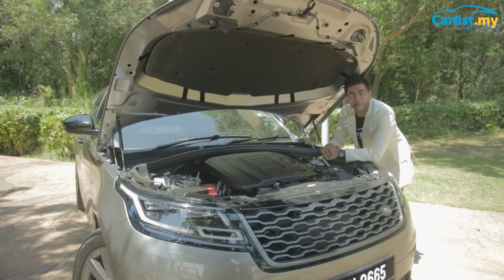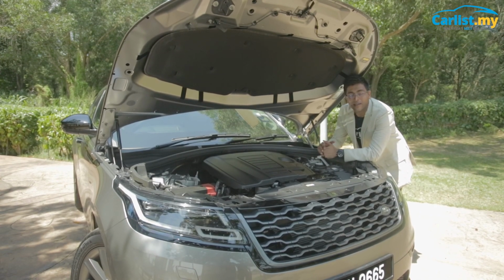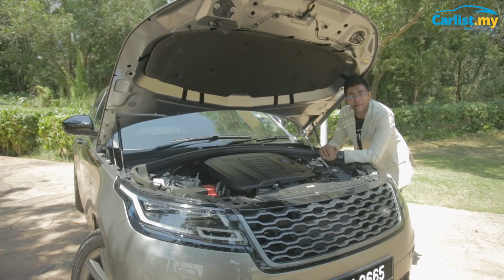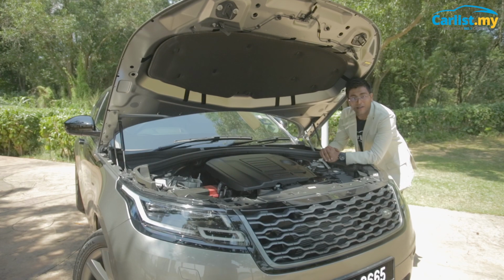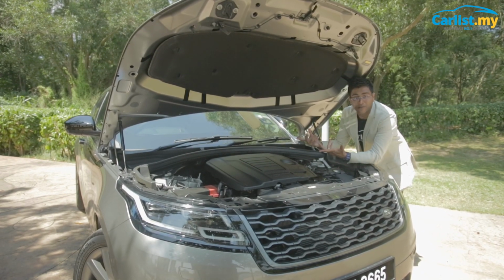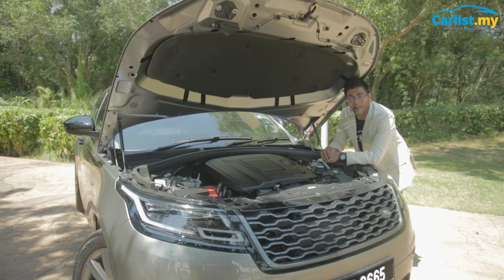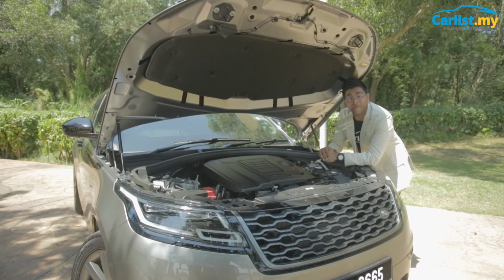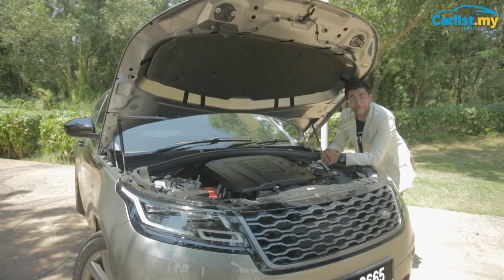Under the hood of the Range Rover Velar P250 SE is a 2-litre turbocharged Ingenium 4-cylinder engine, which produces 250 PS, hence the name, and 365 Newton meters of torque. Now all that power is sent to an 8-speed automatic gearbox, which then distributes it to all 4 wheels. Now another point to note of the Velar is that 82% of the car's overall body construction is made from aluminium. Now that keeps weight down and it improves fuel economy.